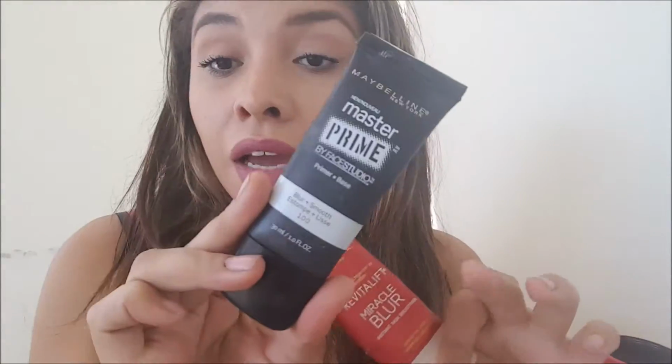And I always like to bring one moisturizer. This one is the L'Oreal Broad Spectrum. This one has sunscreen. And I have a primer. This is the Master Prime by Maybelline. And I have this Youth Code Pore Vanisher by L'Oreal.